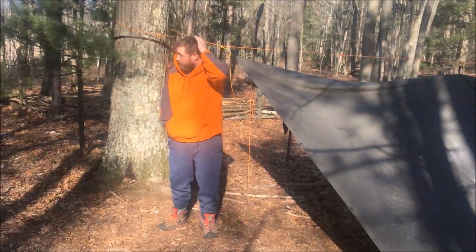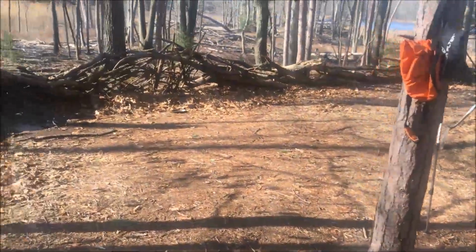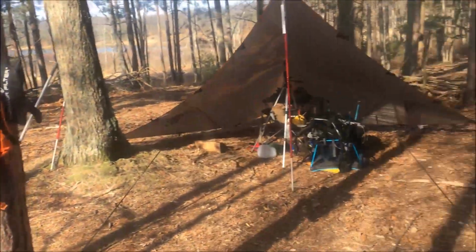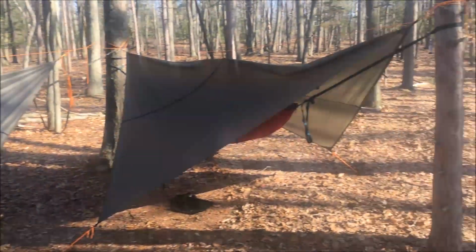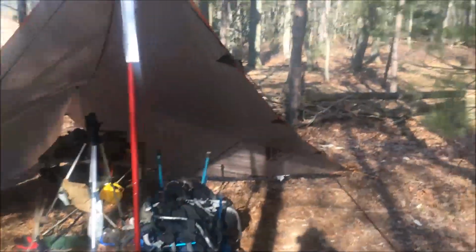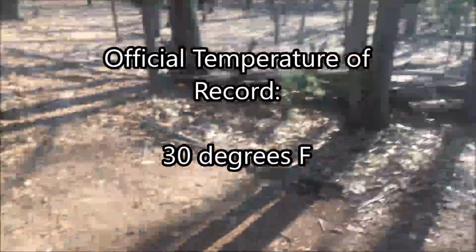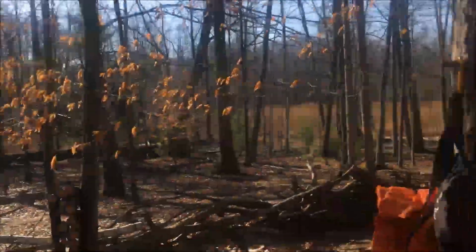John's up. Camp survived the night. I think we did pretty good. Let's check the official temperature record this morning. It feels warmer. About 30 degrees. All right, let's start the day. Let's do it.